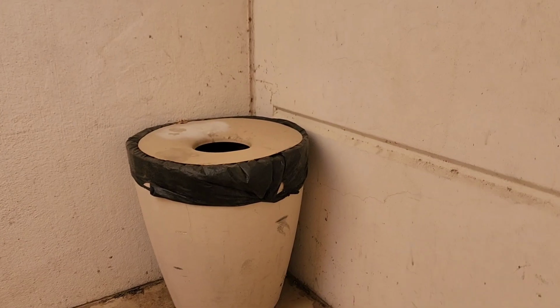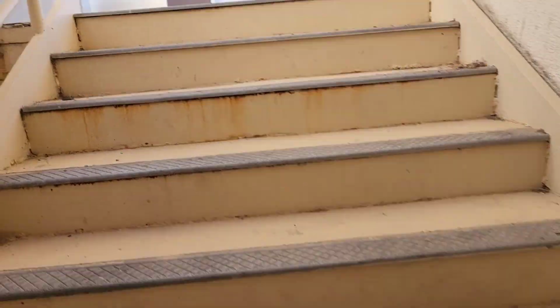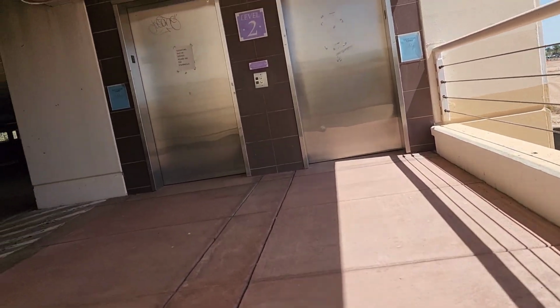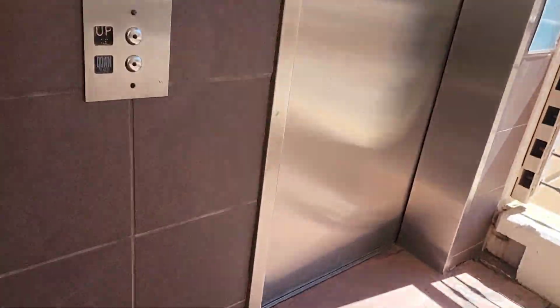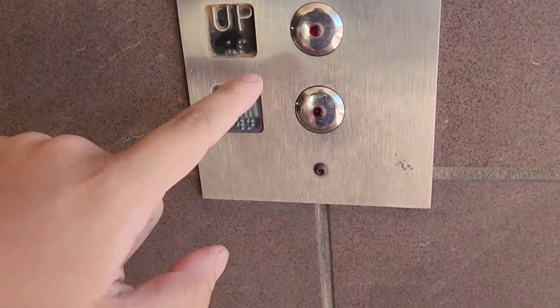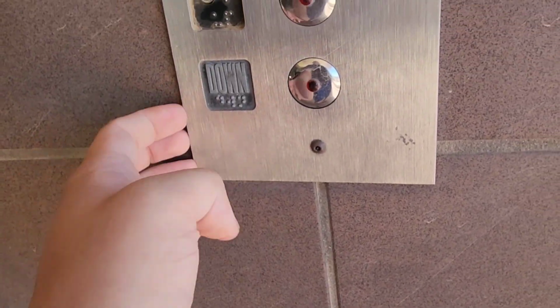Oh, here's a trash can. Mind if I do this? Oh, and there's a sign up here too. Elevators out of service. Please use the stairwells. Not surprisingly, this elevator has graffiti on the top. Oh, wow. Looks like they had to redo this. They had to put a new up rail. Broken. Also, this call panel's kind of falling off. And it looks like somebody took the tape off on this side. But obviously, this doesn't work.